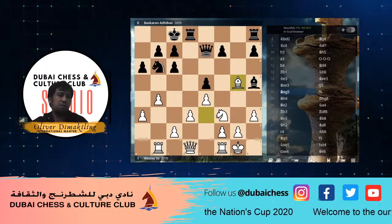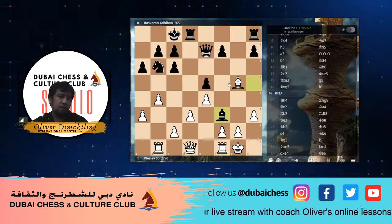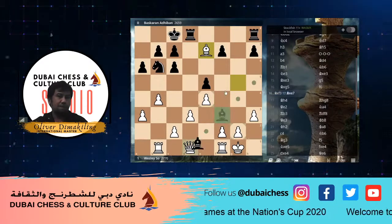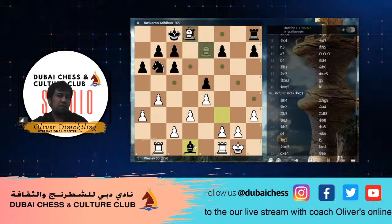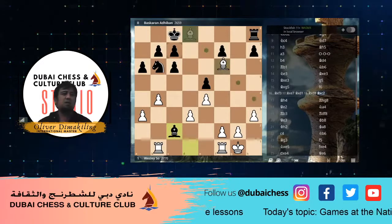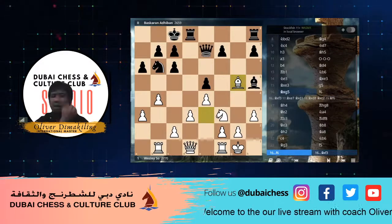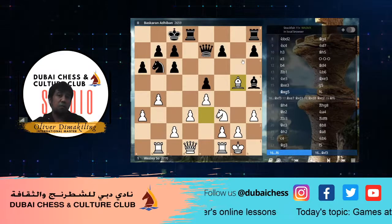Bishop takes. Okay, bishop takes. Probably black was hoping that there was bishop takes f3. Then after, let's say, bishop takes e7, then he has here bishop takes d1. But here takes on d8. If he plays bishop takes c2, Wesley has this bishop f6. Maybe this is what black has missed. The bishop f6 move. He probably did not calculate properly when he played g5, or he just played that move so that he can open up the g-file.